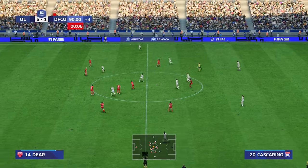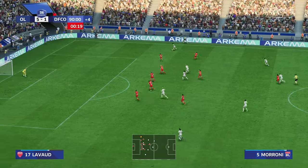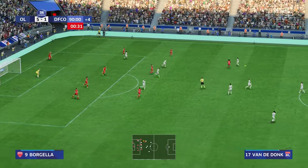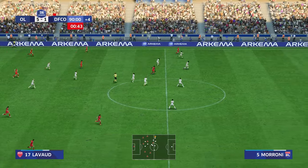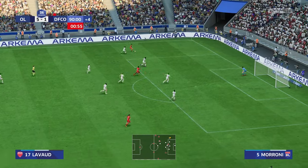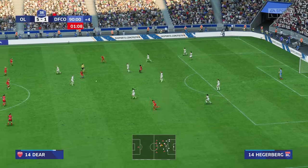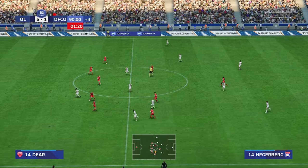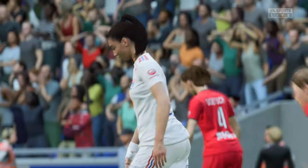And the referee has deemed that an additional 4 minutes are in order. Perl Moroni. Just the clearance that was needed. Good-looking sequence. Magnificent defending. Good physical play. And that puts them in position. And just failing to bend the run enough. And the flag has been raised.